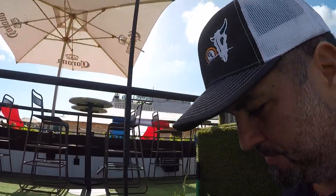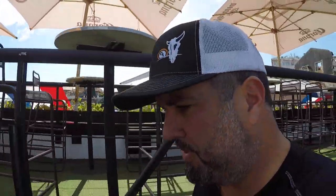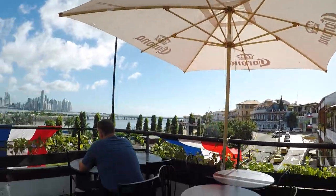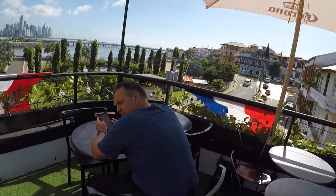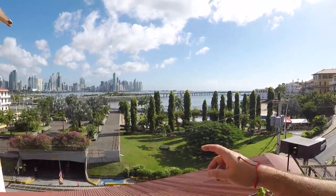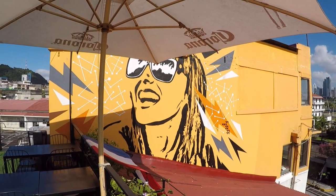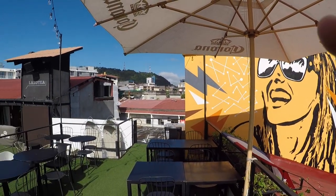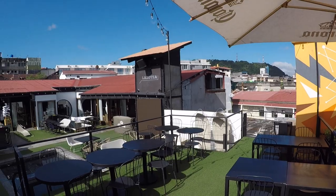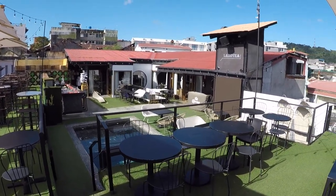So yeah, it was pretty fun here last night. This place was packed. I don't think I filmed, but let's take a look at the city. Oh, we do have one VIP guest up here. Working. Yeah. All right, downtown Panama. Beautiful graffiti on the building. And this rooftop bar is called La Sotea.